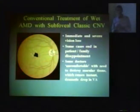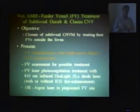So there are several approaches today to treating subfoveal CNV. One of them is Visudyne. I'm not talking about Visudyne now. We talk about feeder vessels. What is the objective? To close the CNV by treating the feeder vessel outside the fovea. The feeder vessel is the vessel which feeds the CNV. We want to catch it outside. What is the process? This is what our lecture is today.